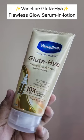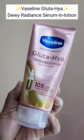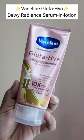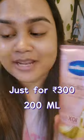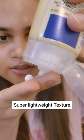Today, let's talk about these two body lotions from Vaseline. I have their Gluta-Hya Flawless Glow Serum in Lotion, as well as their Gluta-Hya Dewy Radiant Serum in Lotion. Both of them come with the pricing of 300 rupees for 200 ml. Now, the one main reason that I really wanted to try these is because of the texture itself.